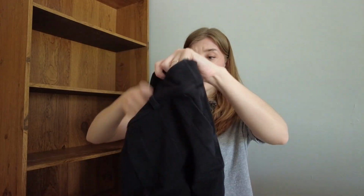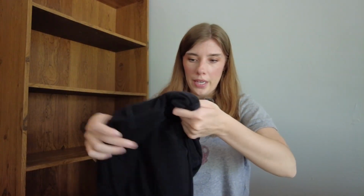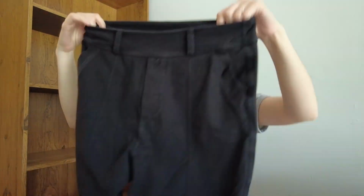And then, oh, these I was super excited to find. This is one of the first things I found actually. It's a pull-on pair of black pants, which are definitely pretty unassuming. And they are an older bin as well. But these are actually Frank and Eileen, which I love selling. It always sells really well for me. These retail for almost $300. They're still a style that they have on the website. I think I listed them for just under $100, and they're a size medium. So very happy with that find.